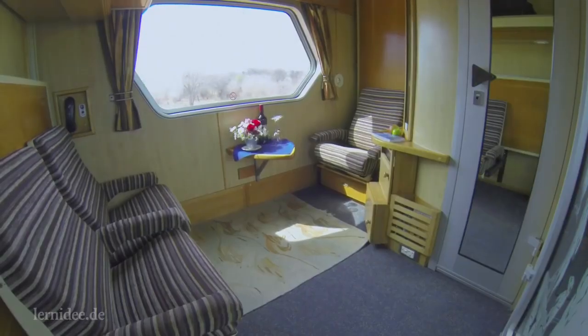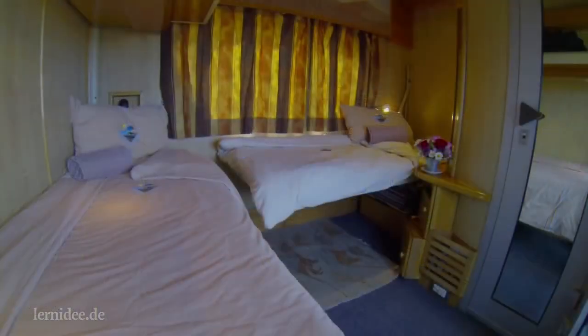A quick look in the compartment: cozy, comfortable, with an ensuite shower, toilet and wash basin. In the evenings, the staff convert the compartment into a bedroom, so the guests can sleep comfortably through the Namibian nights.